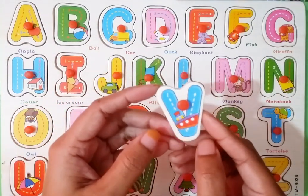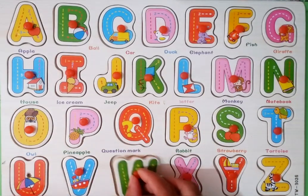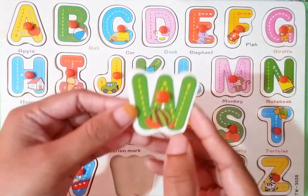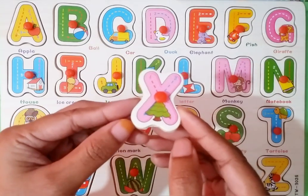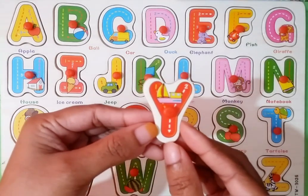Blue color, V for voyage. Green color, W for watermelon. Pink color, X for Xmas.